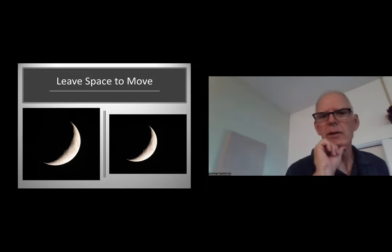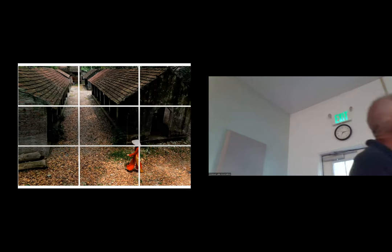I told you we were going to come back to this image. What does this image have that we've talked about so far? Rule of thirds, what was that? It's got leading lines. The great depth of this, it's got great leading lines. Right here, we just talked about it. Where's she going? She's going over here. It gives you room to move. It's got great room to move. Fantastic room to move.